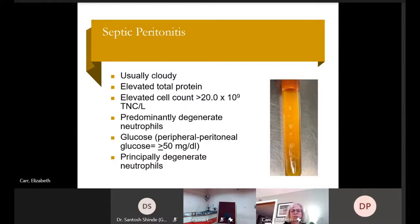So with a septic peritonitis, usually there's a high cell count. In this case, it was over 100,000, but usually over 20,000. Usually they're degenerative neutrophils. The key to diagnosing a septic peritonitis is seeing a glucose that is 50 milligrams per deciliter or more decrease compared to peripheral. So in this horse's situation, he was a little bit hyperglycemic in that his blood glucose was 135 milligrams per deciliter. To give you normals for a horse in our lab, it should be about 80 to maybe 120. So his blood glucose was 135 and his peritoneal fluid glucose was 75. If you subtract 75 from 135, you get a 55 difference, and so that is consistent with a septic process.